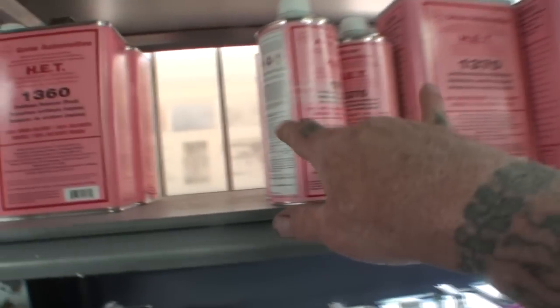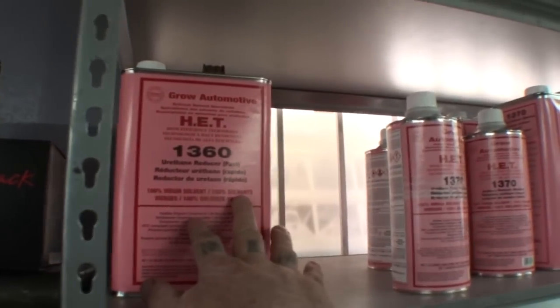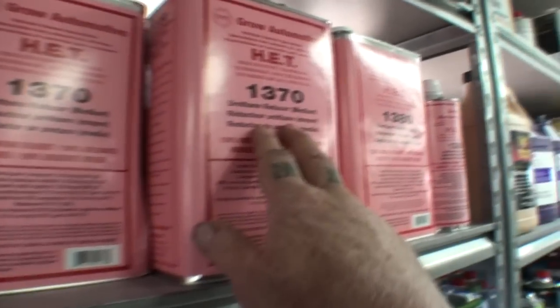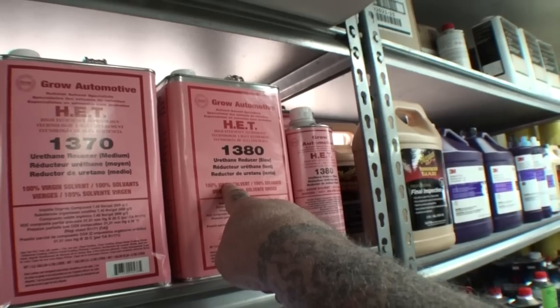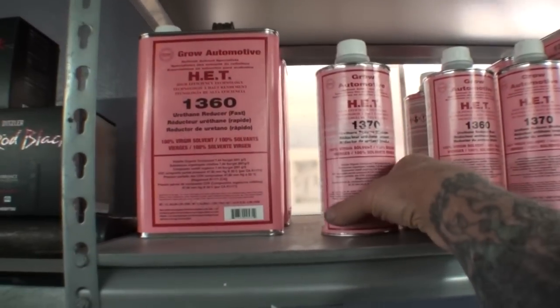Okay, buddy. This is what I like right here at Ellis Color, and this is the reducer that I use on all my cars, this HET. This is what my friend Pete uses, and I'm usually a medium guy year-round. Sometimes if it's super hot, I'm going to go with the slow. I've never used the fast, but since I'm in Moab, Utah now, we're going to have to get a couple gallons of that. But I also see that you're selling this in quart cans as well.